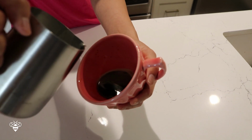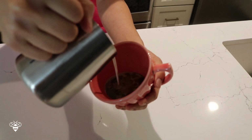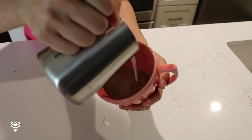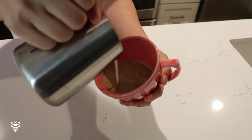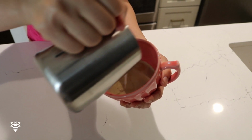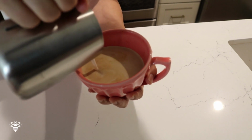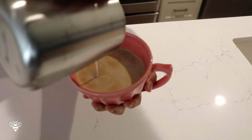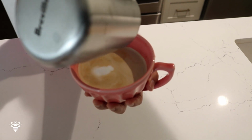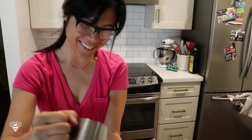Okay, and then I'm supposed to start up high, swirl, swirl, swirl, swirl. So far it looks okay. Okay, now when I'm... Alright. I made an eye.